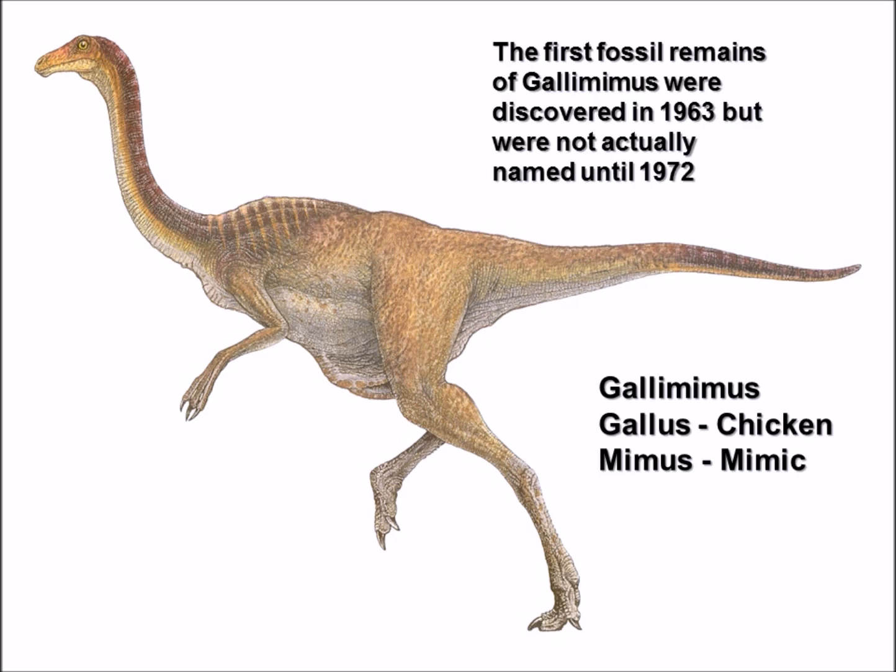We have to see. But the first known fossil remains of Gallimimus were discovered by a team of scientists on an expedition to the Gobi Desert of Mongolia, which is quite a desolate place. But it was not until 1972 that the remains were described by paleontologists Rinchen Barsbold, Halszka Osmólska, and Ewa Roniewicz. Although I think the expedition was a Polish expedition, or it's definitely a joint expedition between two countries.